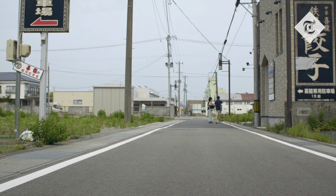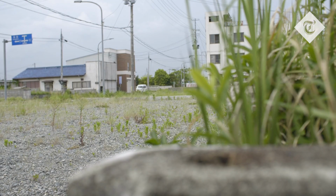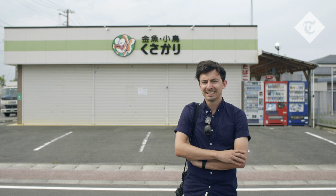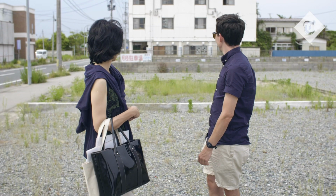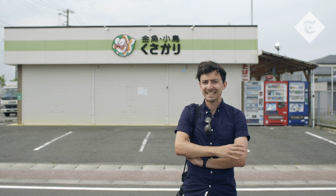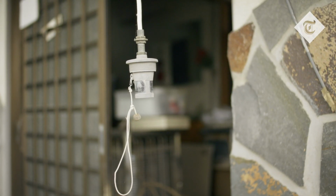So we're here in Namie town. Back in 2011, the population here was 21,000. Fast forward 8 years, the population is 1,000. This was part of the evacuation zone, and even though it is now safe to come back here, the number of people who have come back has been really small. And there's something completely disarming about walking around and just seeing that it's been stuck in the exact same state as it was 8 years ago.